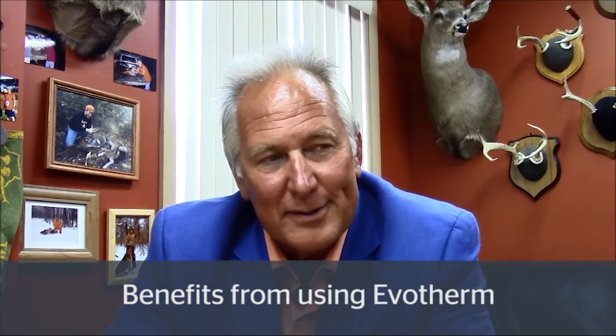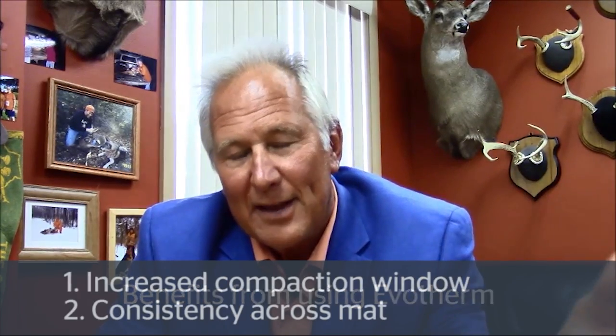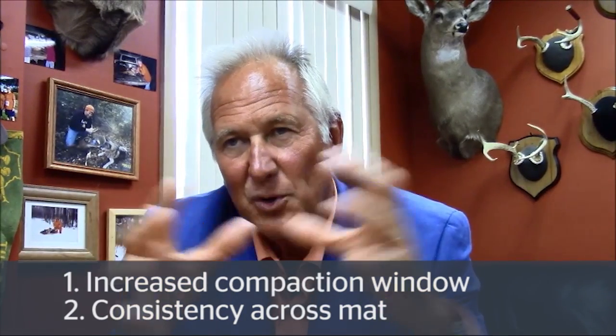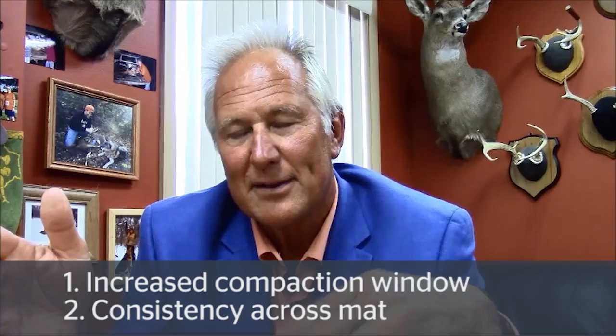We call it the two main selling points was the fact that, yes, the technical expertise was there when we started, and our lab confirmed what was promised. What we found with chemical modification, and particularly Ingevity's Evotherm product, is, yes, you get that longer window of compaction, but where it shows up statistically is in just the consistency across the mat that we didn't see before.